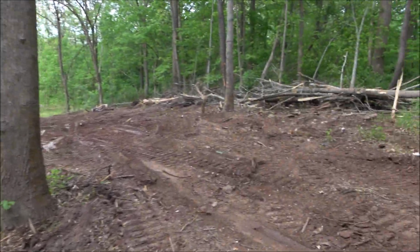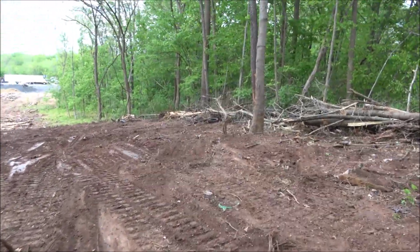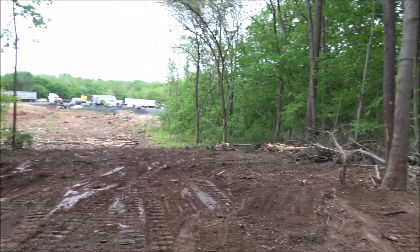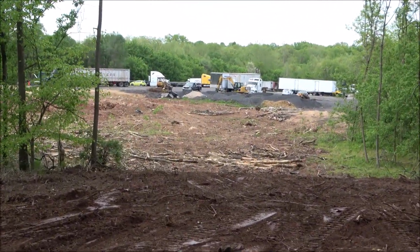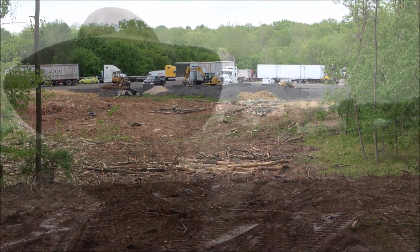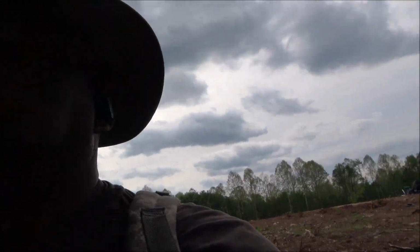And you can add more truck parking. So, well, folks, we can close another one out. Finish with the road, get the stumps out. And so you got the lot cleared, about 3 acres or so.